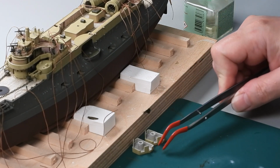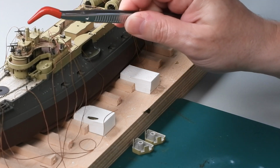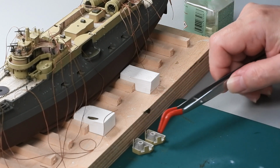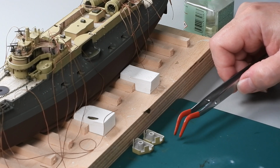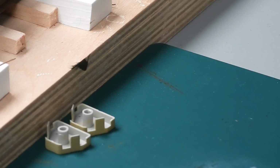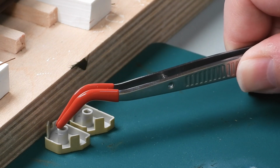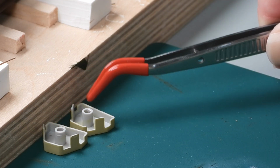These are the pieces H19 and H20. One of them has to come here on top, and the other one in the similar command post at the stern of the ship, at the second mast. Apparently they are the same, but I can assure you they are not. If you look closely, let me zoom here. If you look closely, this one has a straight edge here in front, and the other one has a straight edge here in the back.